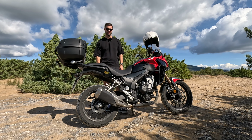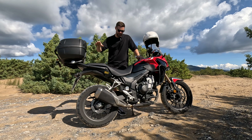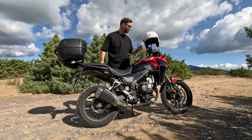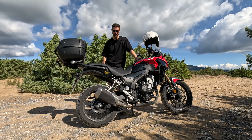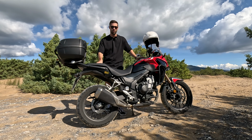Is it slightly underpowered? Probably. For example, we've just driven an hour and a half here through hairpins, quite steep slopes up and down, and bear in mind I have a pillion passenger, which normally you wouldn't have. I do find myself thrashing this bike out a little bit. I'm not gonna lie, I'm up and down the gears every 5 minutes, and it does want for a little bit more power. That being said though, it is a lot cheaper than some higher powered alternatives.